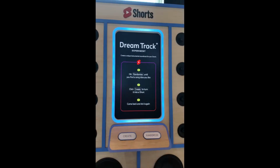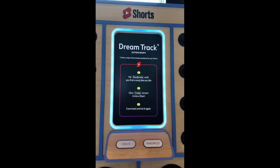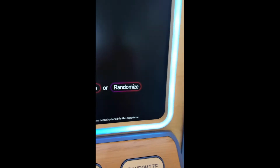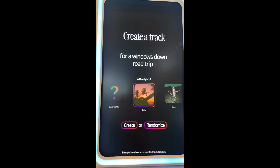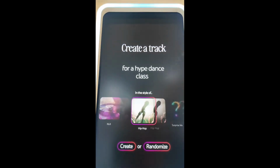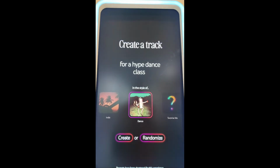Creators make unique instrumental soundtracks to add to their Shorts. So basically how it works, and how we're doing the demo today, you can hit randomize. It will show you the text prompt, and you can choose the style of music genre that you want. It cycles through different styles, like dance style. Perfect, that's what I wanted. So if you like this one, you hit create.